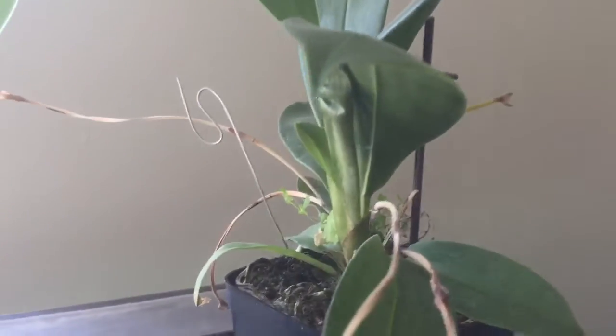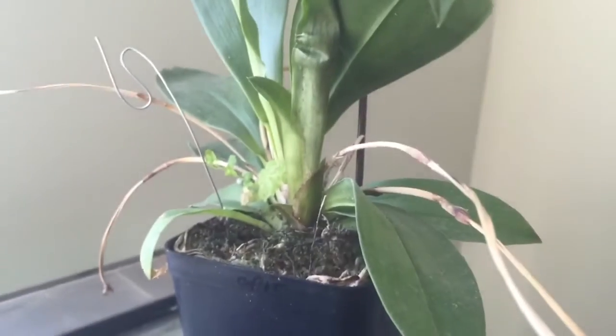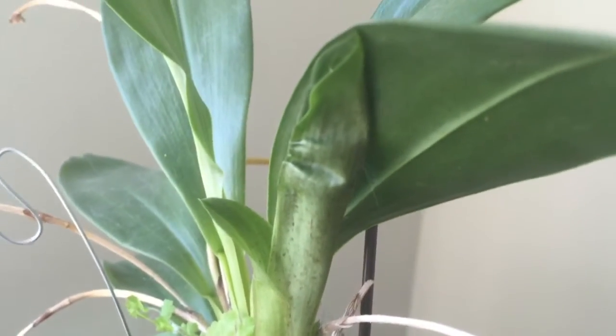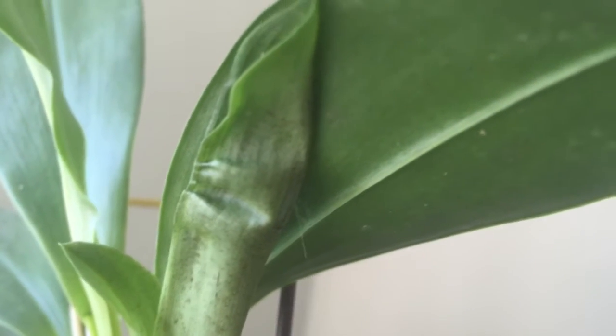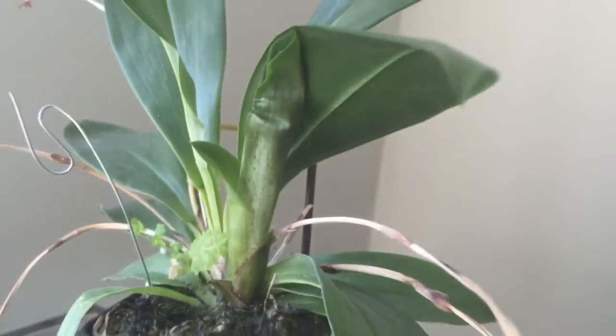I've got my Cochleanthes amazonica here. It just finished blooming again. Such a good plant, and it's got the new growth coming out right here. I kept it a little dehydrated, and that's why you can see the little accordion bumps in there. So, and again, it's clearly something you need to keep humid. It's going to be going back into my little terrarium here. I just need to make some room for it.